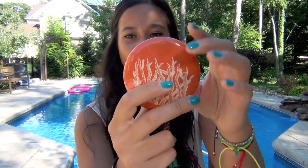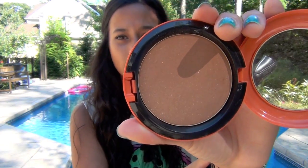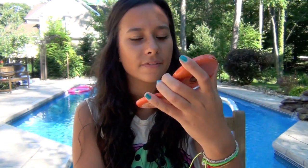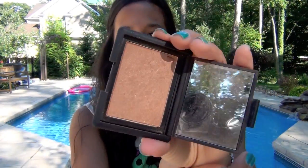This is Refined Golden from MAC. This is my bronzer. I got this a while ago. I had it in a haul, and I still have not hit pan. You know what it is? It's because I go between this and NARS Laguna, and I love them both, but I tend to stay with this one more. And then for blush, I've been using NARS's Luster, which is kind of like a champagne color.